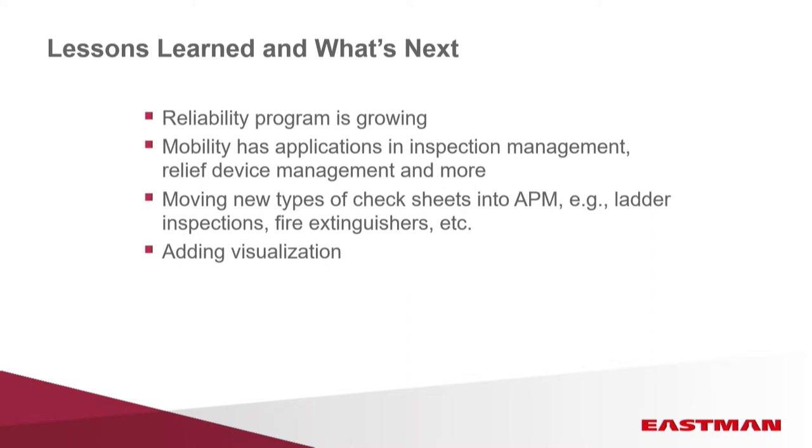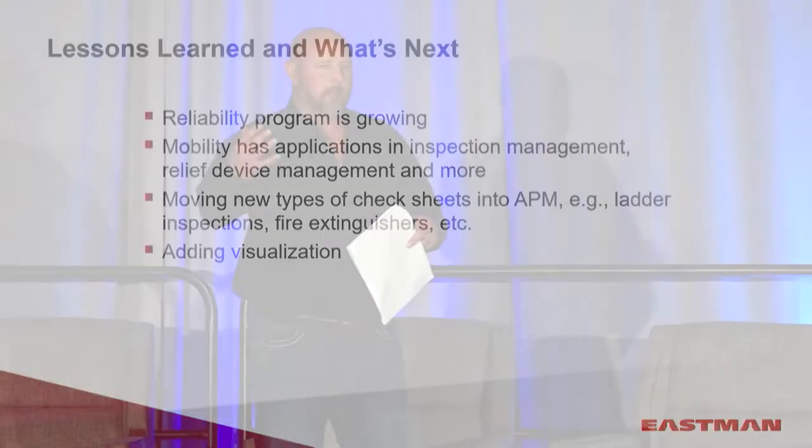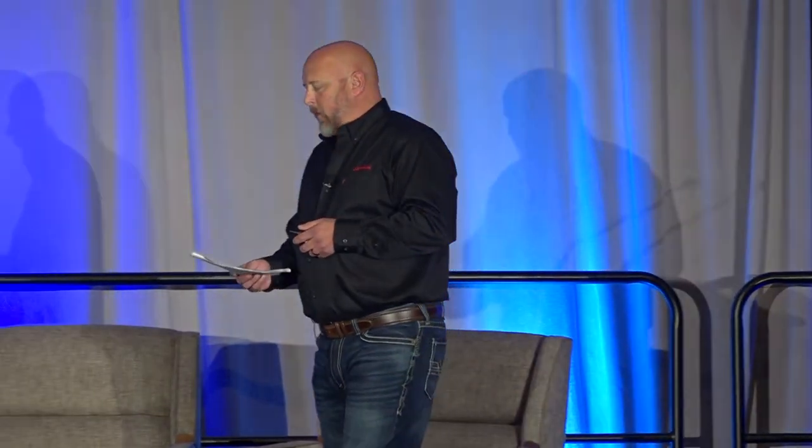Just the fact that we can, like I said, add pictures to recommendations that really help our maintenance hands understand what the operators are talking about. But I can add a picture to a reading, and that really helps our operators. We know that they understand what we're asking them to look at. So that's a big deal, and that's something we're moving towards very quickly. I'm really happy with where APM and Mobility have taken our reliability program so far, and I'm really excited about where it's going to take us in the future.